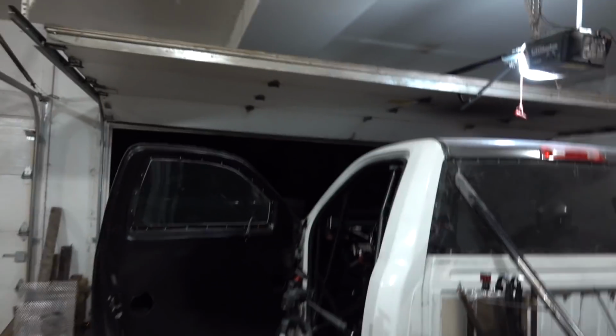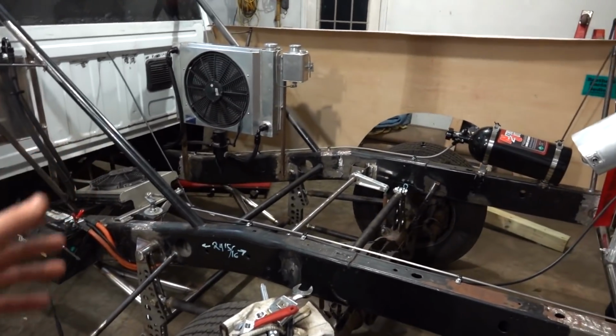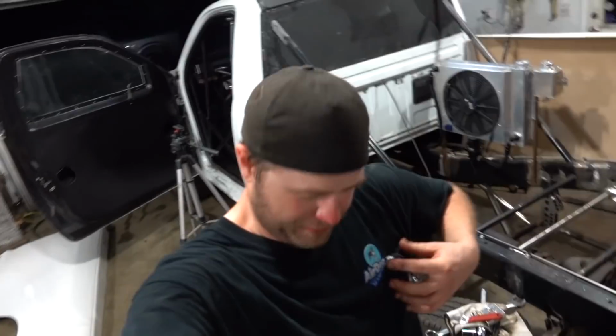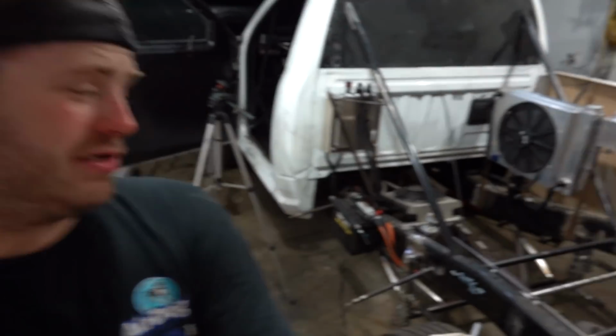Alright, so the weather outside has calmed down a bit. It is still a little thunderous. It did cool off nicely, and then the humidity came right back. So if you guys can't tell, which you probably can't because of the black shirt like usual, but I'm soaked. So anyhow, we got a lot of progress so far.